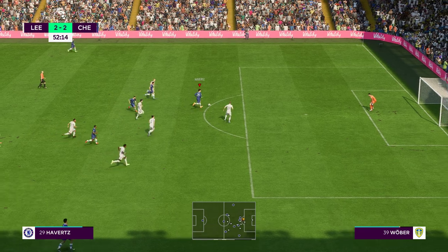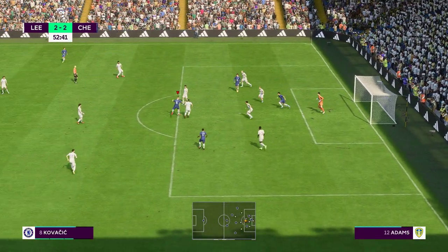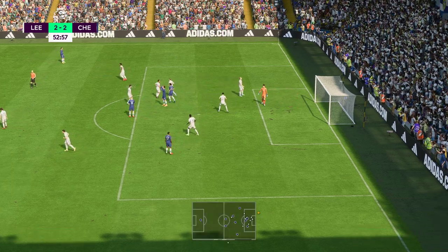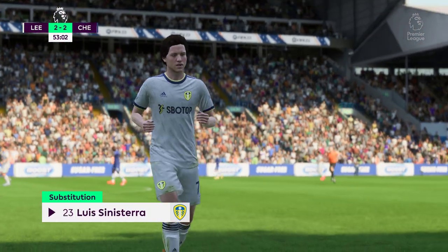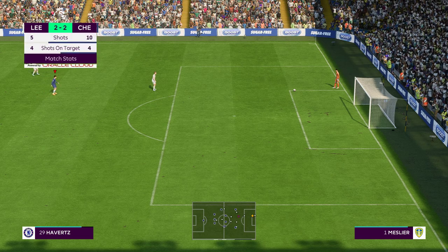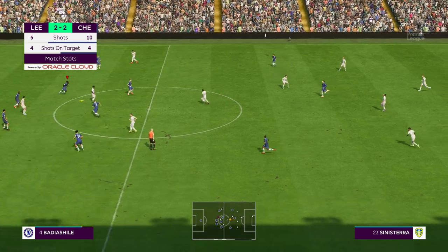Sterling. Can he finish this? Well, the post getting in the way there. Oh, he's missed, but by a minuscule margin. Well, he couldn't have made better contact than that. His technique is brilliant. He's so unlucky there.